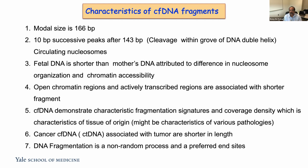A 10 base pair periodicity of successive peaks you can see after 143 base pair. This is called periodicity, and where is it coming from? It's coming from the nucleosomal organization. So DNA is wrapped around the nucleosome core, and that wrapping is around 140 base pair. So maybe the first two bases on either side are protected, and after that it cleaves at a 10 base pair periodicity based on the pitch of the DNA. So basically one helical turn is around 10.4 base pair periodicity. So it will cleave at that, and that's where you are seeing that 10 nucleotide periodicity.